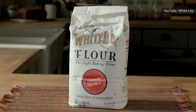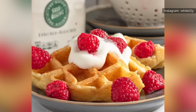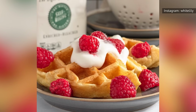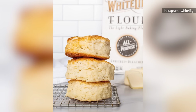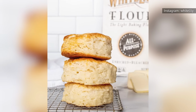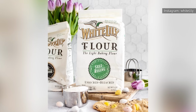White Lily's bleached all-purpose flour, for instance, has about 9 grams of protein per cup. Comparable products from national brands have at least 11 grams of protein per cup. What difference does it make? Flours with lower protein generally do better in biscuits and pancakes, while high-protein flour makes good bread. White Lily even offers self-rising products to keep breakfast making simple.